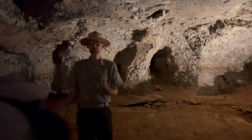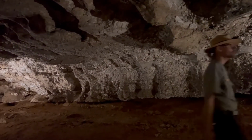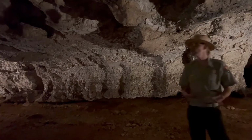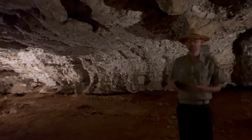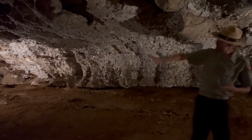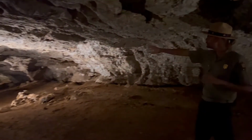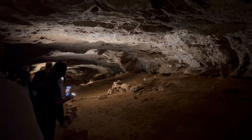Right, almost as soon as we came around that corner, we left behind those high ceilings, those chunky, jagged, broken down walls and rubble on the floor, and now we are in this much more intimate, tubular passageway. And you can get a real beautiful view down here, one of the longer unobstructed views in a cave where nothing is straight.